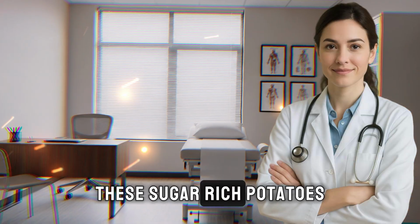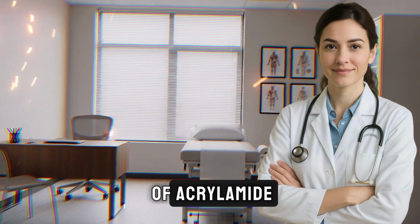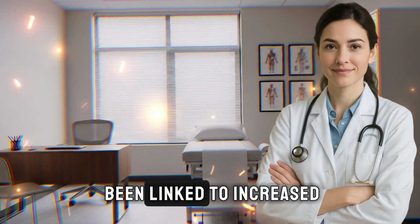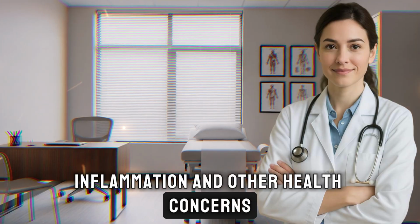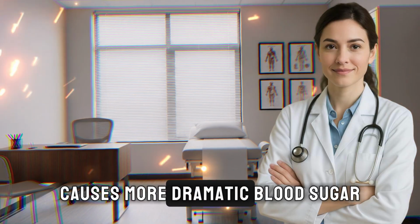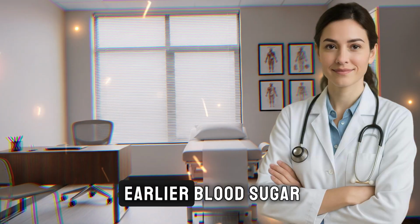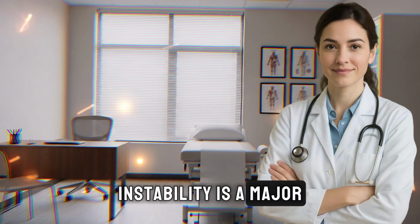First, these sugar-rich potatoes, when cooked at high temperatures, produce much higher levels of acrylamide, a compound that has been linked to increased inflammation and other health concerns. Second, the altered sugar content causes more dramatic blood sugar spikes when you eat these potatoes, and as we discussed earlier, blood sugar instability is a major trigger for systemic inflammation.